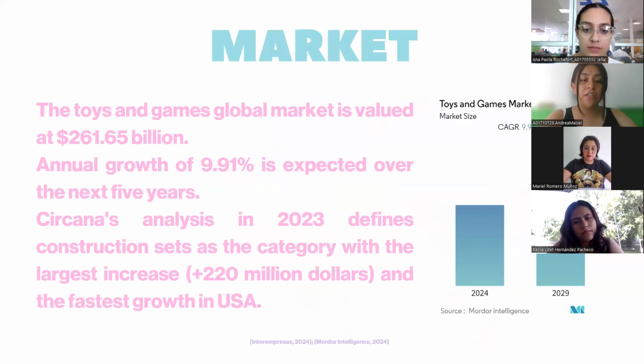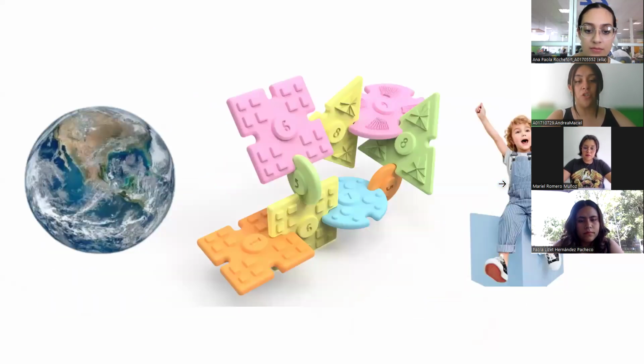Plus, the market for toys is now valued at $261.65 billion. It's only going to continue to grow. So, instead of choosing to support a toy that will be discarded in 6 months and pollute the earth, opt for a toy that helps your kid and the environment one piece at a time.